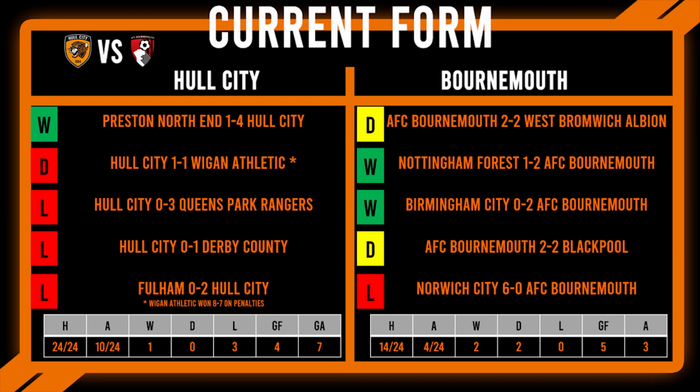Thank you very much, Back of the Net, for that. Current form there, not looking too great for us. Only saving grace for us in this game is that Bournemouth have just drawn 2-2 with Blackpool, who I think were a better team than, and have just been spanked 6-0 by Norwich.